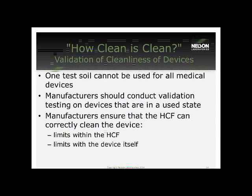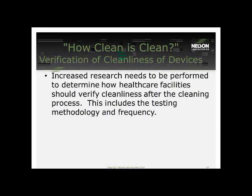We have determined that there is not one test oil that can be used on all medical devices. We need to determine what test oil is used by how the device is utilized in a clinical setting. Another idea that we have determined is there needs to be increased research on how healthcare facilities should verify cleanliness after the cleaning procedure. This includes the testing methodology and frequency.